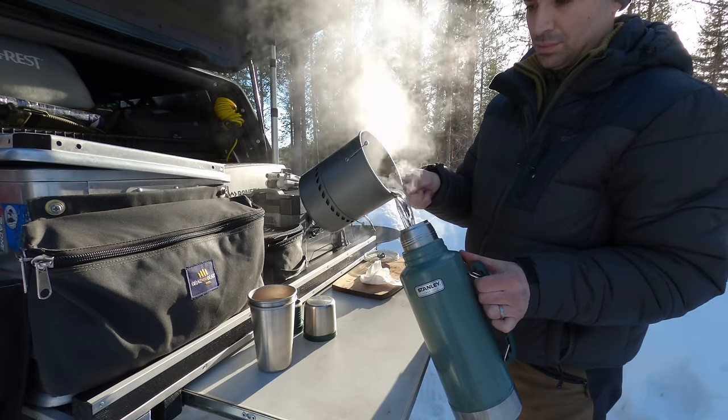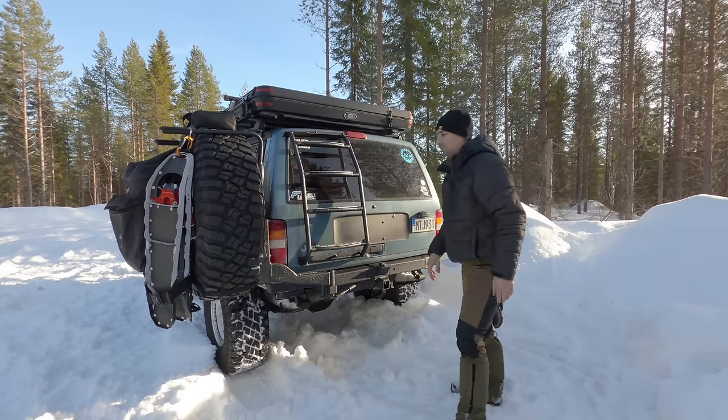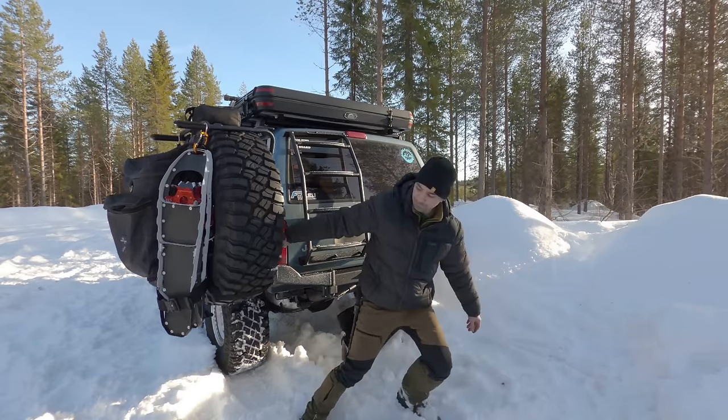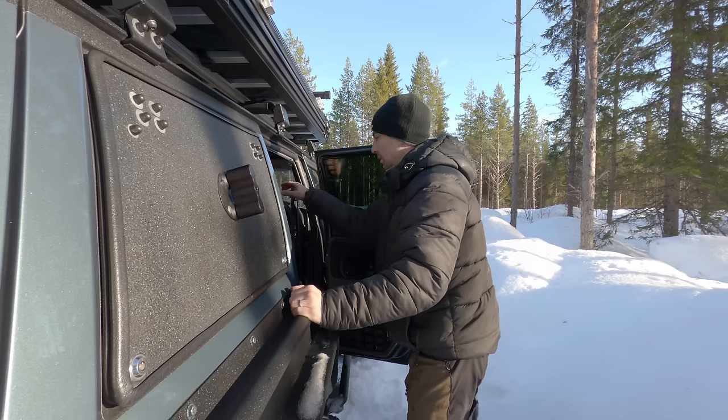With some fuel on board, I'm ready to hike out and try and add some fresh perch to tonight's meal. That's the plan anyway. I've decided I'm going to set the roof tent up when I get back though, just so the vehicle is a bit more secure while I'm away.